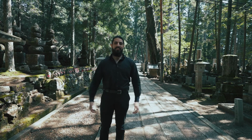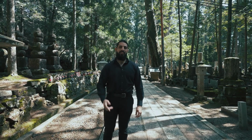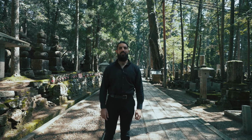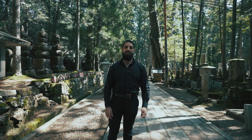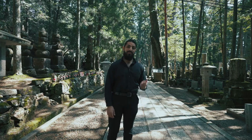This is Koyasan's Okunoin Cemetery. It's the largest cemetery in Japan, and the 2 kilometers leading up to Kobodaishi Kukai's Gobyo Mausoleum is lined with hundreds of thousands of tombstones and ancient cedar trees. It is a dedicated UNESCO World Heritage Site, and it culminates with Kobodaishi Kukai's mausoleum, where it is said he is still today in eternal prayer. Shall we go?